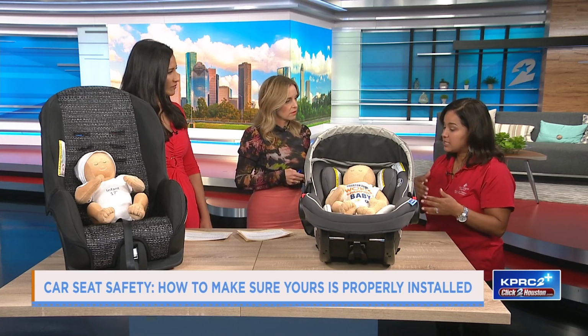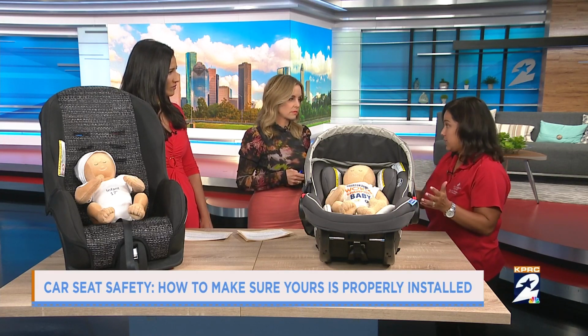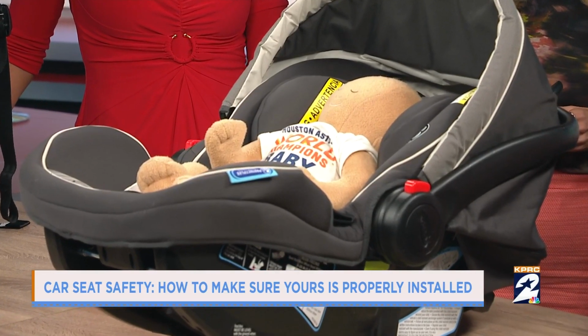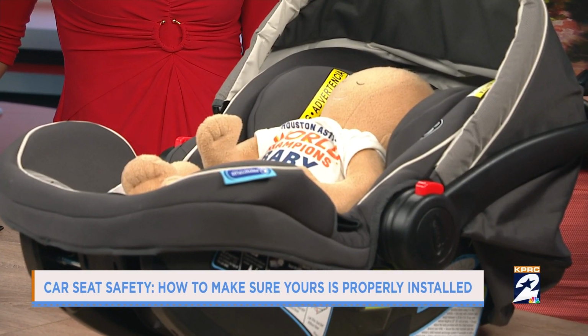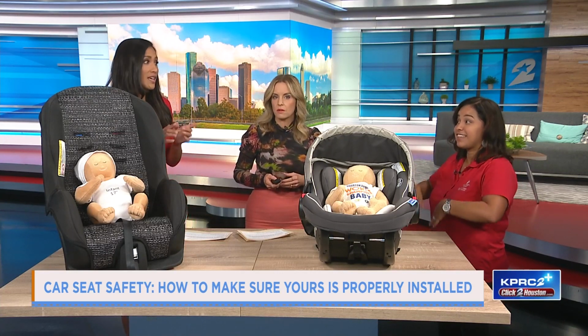Okay. So honestly, the Texas law is 8 years old, unless you're 4 feet 9 inches, then you no longer need a car seat. Okay. But even some 8-year-old children still need to ride in a booster seat because they're still small, they're not tall enough. So we do what we call the seatbelt fit test to see if they're ready to ride in just the adult seatbelt, which is a lap and shoulder belt. And if it's hitting their neck, they need to be in a booster.